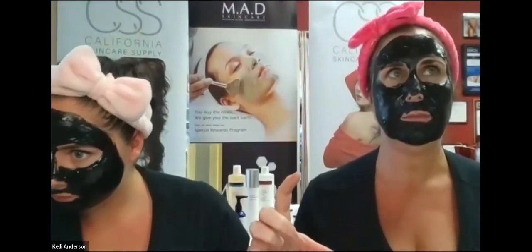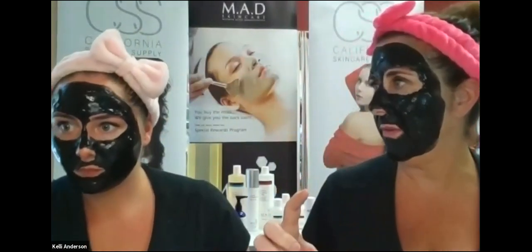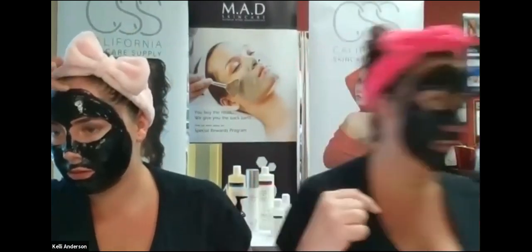MAD also has these little discovery kits, so you could send your client home with an acne discovery kit, and it has, I believe, four or five cleansers. Four. Yeah, I can grab it and show it to you. Hold on one sec.